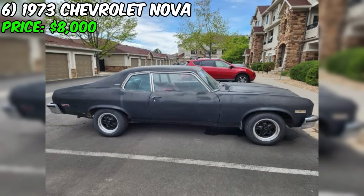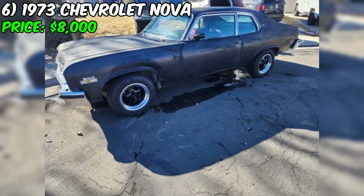And if that wasn't enough, they've even thrown in a new HEI distributor, plugs and wires to keep this baby running like a top. But the upgrades don't stop there.